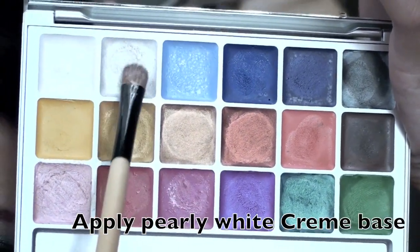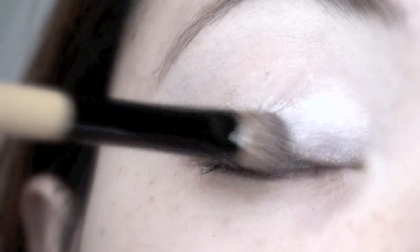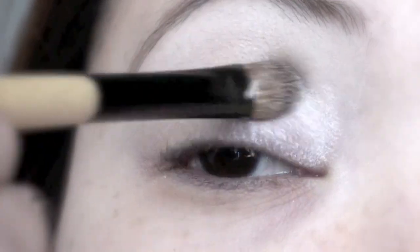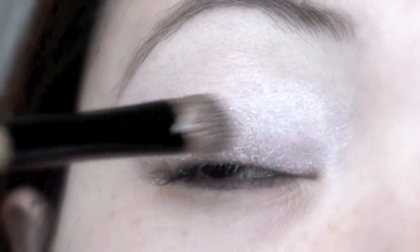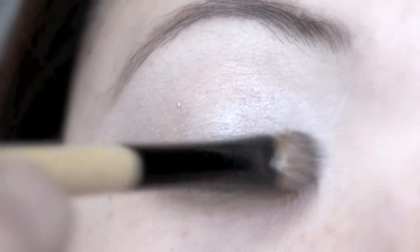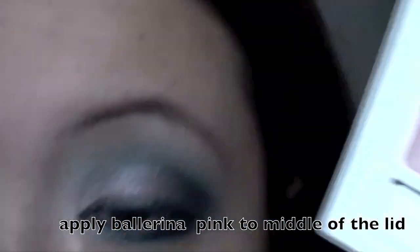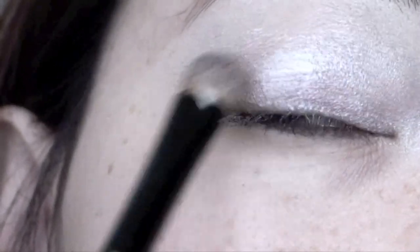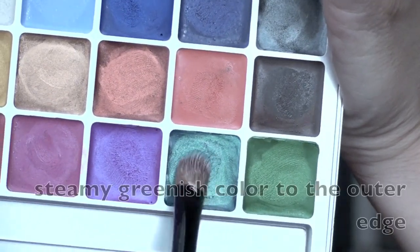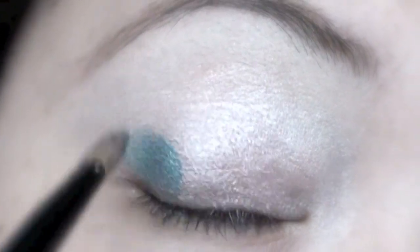Now we're going to use our Krylon palette and dab on the pearly cream color to the inner corner. We're going to layer on different textures of the same color for a more polished look. Moving to the middle of your lid, you're going to apply a ballerina pink cream color to your lid. This is completely optional. For added intensity, apply a steamy pistachio green to the outer corner. Drag that color into a V shape.